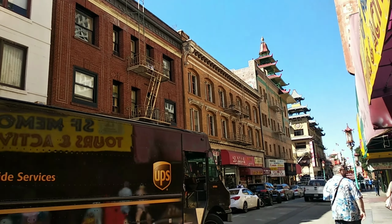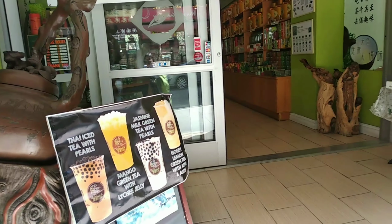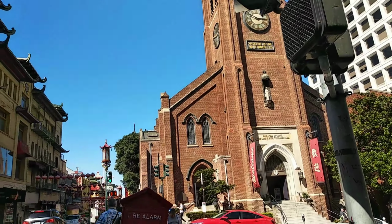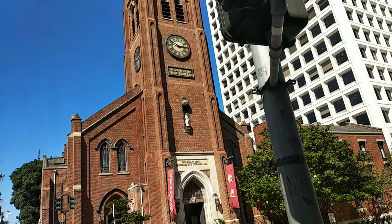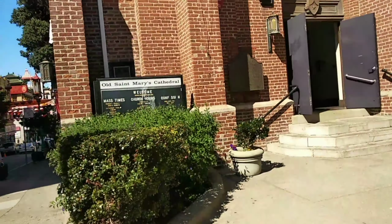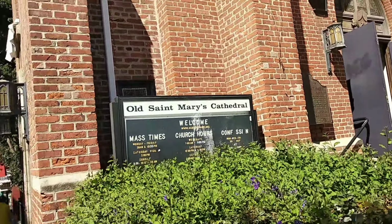Tapos meron din church dito, pero never tried pa pumunta dito. Actually, it's along, ano siya? Nasa intersection lang siya ng California Street tapos Grant Street. At ayan siya. Ayan yung church. Grant and California over there. And this church. Ayan pala ang pangalan ng church, Old St. Mary's Cathedral. So, may scheduled din na services dito sa labas.